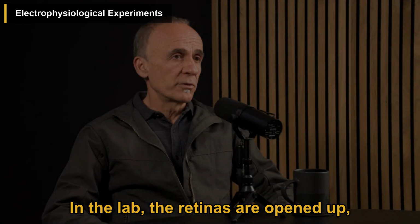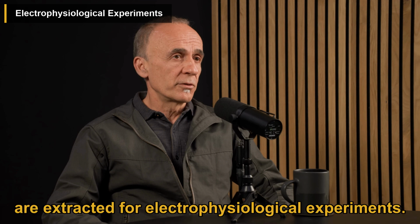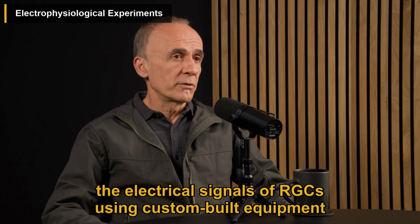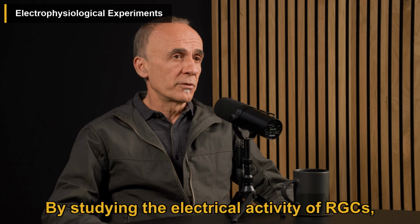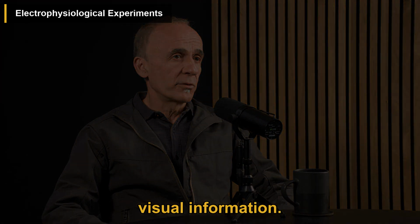In the lab, the retinas are opened up and small segments of retinal tissue are extracted for electrophysiological experiments. These experiments involve recording and stimulating the electrical signals of RGCs using custom-built equipment with 512 channels. By studying the electrical activity of RGCs, researchers can understand how the retina processes visual information.